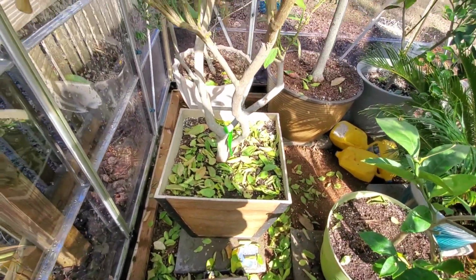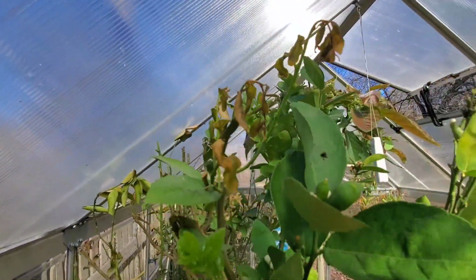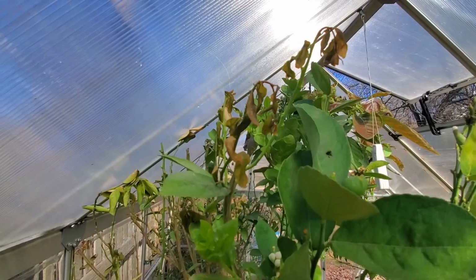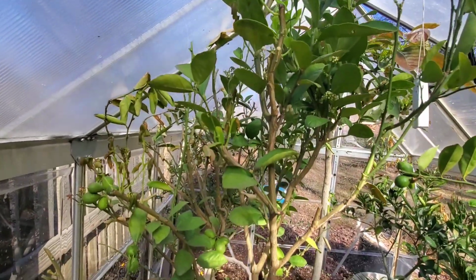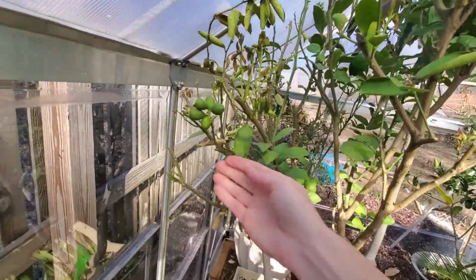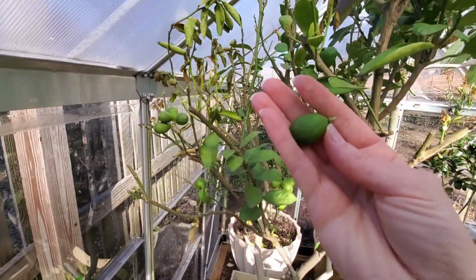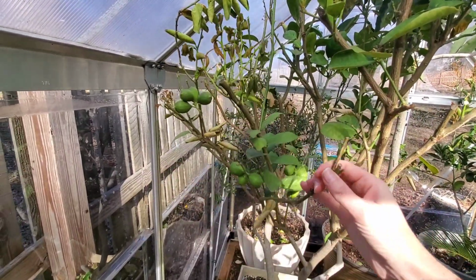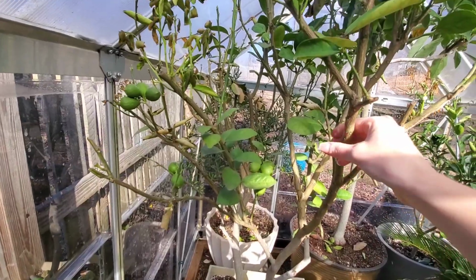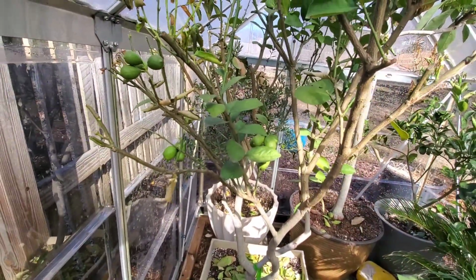It literally went into pure shock. And look at the tops. I don't know if you can see that. See how brown they are? Anything that was touching any of the panels has died back. And some of the little limes are falling off. I mean, you can see all the leaves are coming. If I shake this, it's just more falling down.